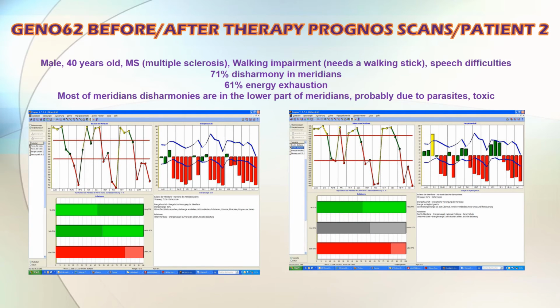Next up, we have a 40-year-old male who was suffering from multiple sclerosis as well as a walking impairment. So he needed a walking stick, and he also suffered from speech difficulties. And here we see the initial graphs of his measurement. He has a 71% disharmony in his meridians and a 61% energy exhaustion.